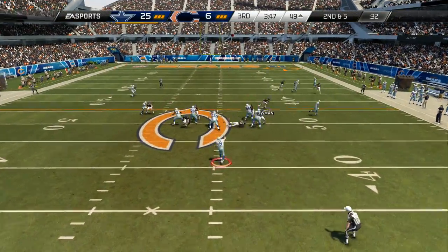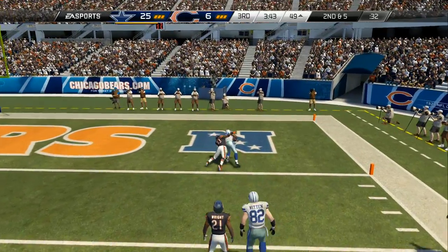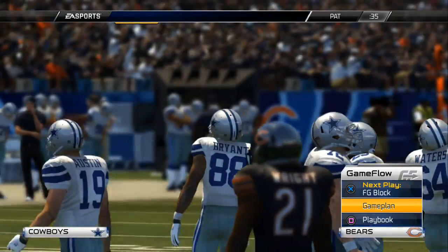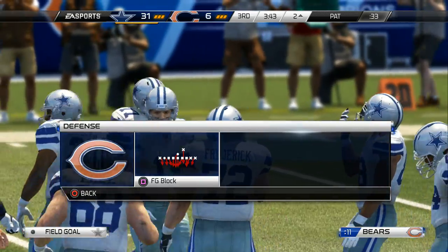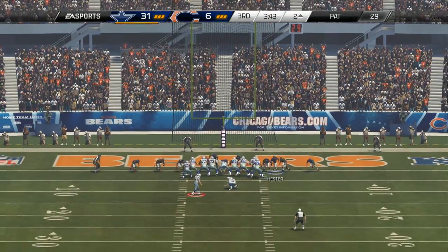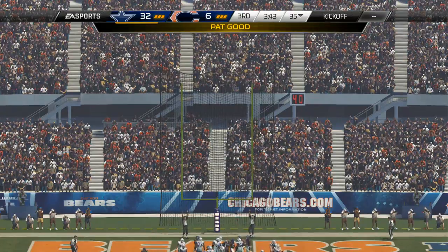Romo's turning to look downfield now after selling the play fake. Make the count it. Touchdown. It's like money. How much do you need? The answer's more. And that's what you do when you're trying to get points in the NFL. Just get more. Good job by the offense. They padded the lead with that touchdown. Add the extra point. The kick is good.